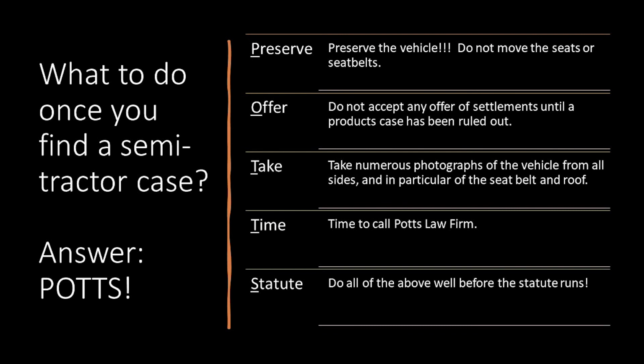Now, if you have one of these types of cases, make sure, as I mentioned earlier, you preserve the vehicle. Do not remove anything from the vehicle. Don't let anyone touch the vehicle. Preserve it. Do not accept any offers of settlement until a products case has been entirely ruled out. Because if you do that, let's say someone else is at fault and you take that money, then you'll force the case into federal court. And these cases are not as good in federal court as they are in state court. And I could give a whole lecture on why that's true.